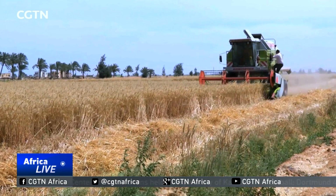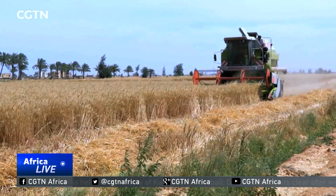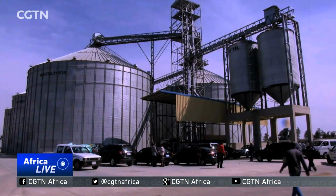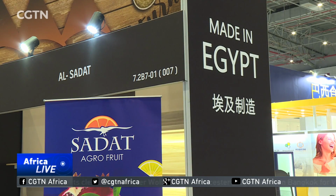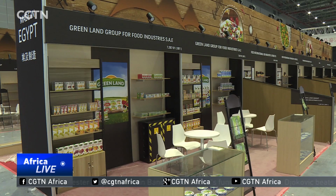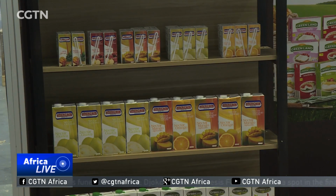If exports are to grow, therefore, the continent that is also home to the biggest amount of unused arable land has to turn to agriculture. Some entrepreneurs like Haitham El-Sadani from Egypt are already exporting citrus fruits to China. When we spoke ahead of the expo, he said the trade route between the United States and China works to his business's advantage. China is a big market, and it's asked for citrus from Egypt and South Africa and America also.